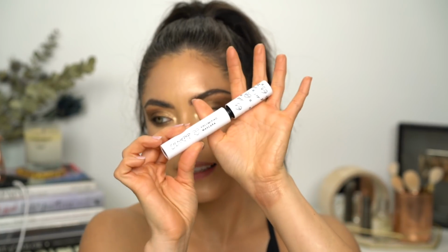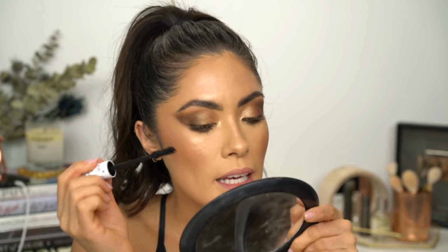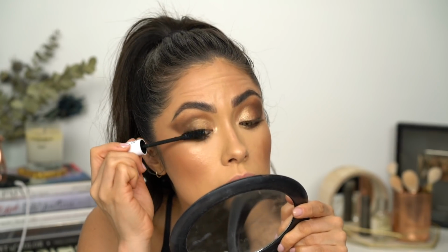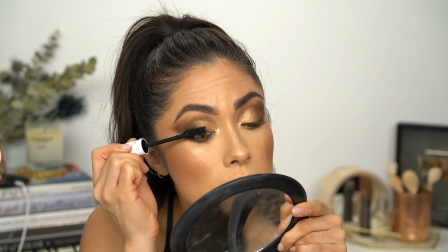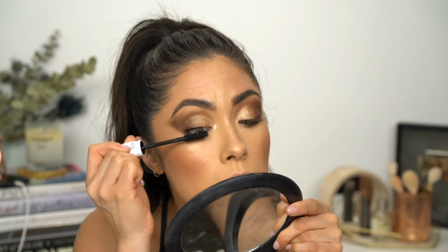I forgot I had this guy. This is the ColourPop Volumizing Mascara. Just in black. I think it comes in various colors. So I'm gonna put this guy to the test. I do like the brush. I prefer big, large, fluffy brushes over plastic brushes or bristles. So this looks like the kind of mascara I would like. So let's just try it on one eye and then I'll show you guys a before and after, or compare one side with mascara and one side without.